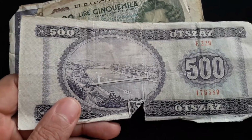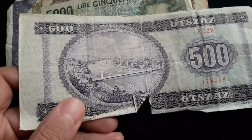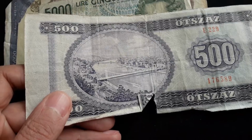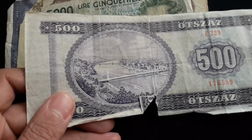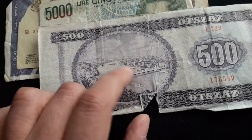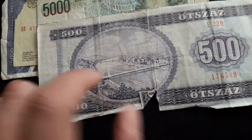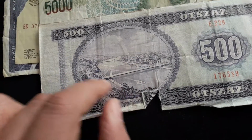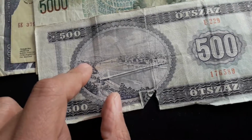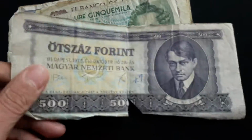I believe this is the capital. I believe I was in Budapest in 2019. Yes, I was. Now I remember. I was in this part of the town, Buda or Pest. I can't remember these parts, but this was, I believe, the parliament. It was a fantastic site.